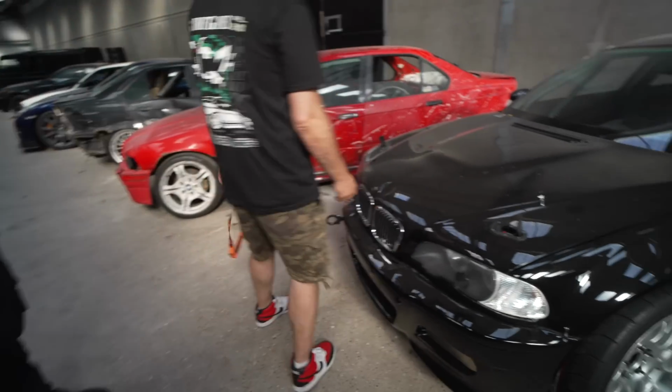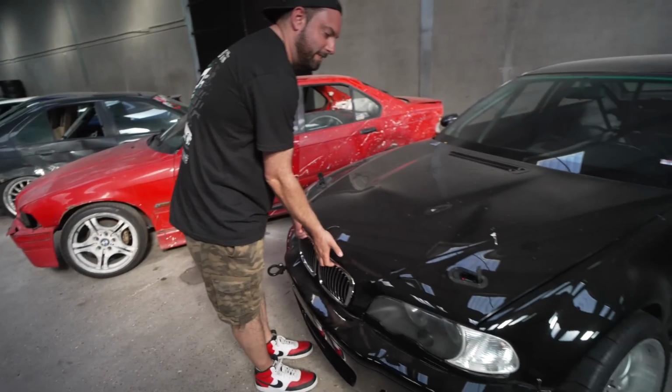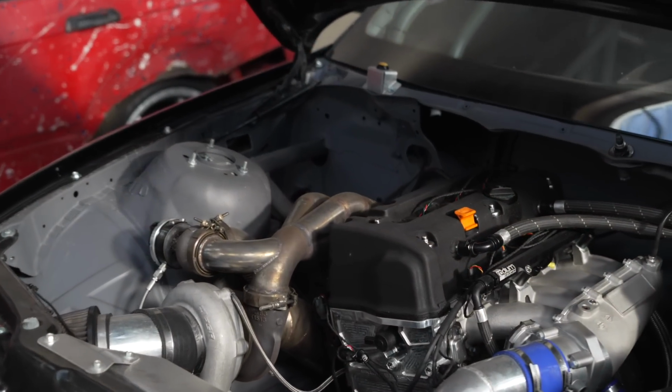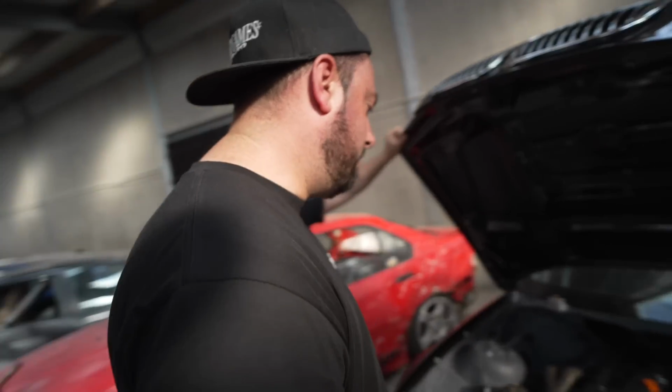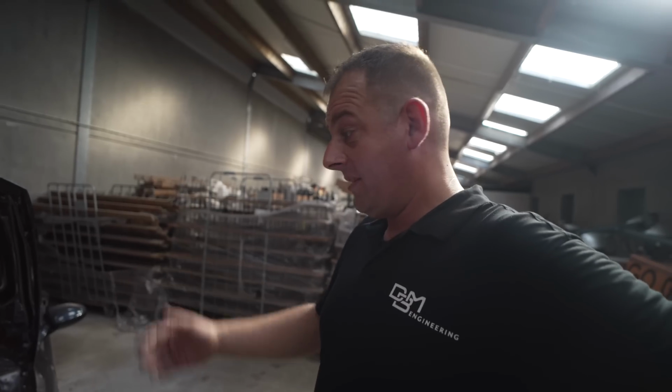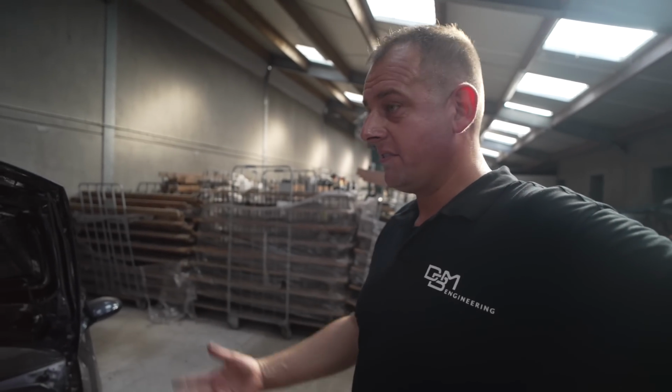Right, so lift the bonnet. I'm guessing there's something. Is there anything? There's something going on in here. There's definitely going to be something. It's a K24? Yes. So it's a K24 turbo, stock block, stock everything. We just want to develop a setup with this car. Right now it's making 500 plus horsepower, 550 newton meters.